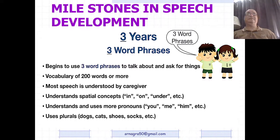At 3 years, 3-word phrases. Then he uses no or not in his speech. Vocabulary is more than 200 words. He understands and responds to where, who, what questions. Carries out a series of 2 simple commands. He uses plurals now.